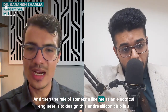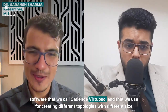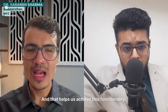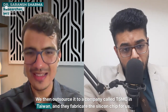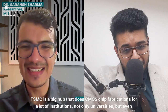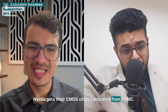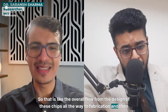And then the role of someone like me as an electrical engineer is to design this entire silicon chip in a software that we call Cadence Virtuoso, that we use for creating different topologies with different size transistors and different components, and that helps us achieve this functionality. And once we have the design of this entire chip, we then outsource it to a company called TSMC in Taiwan, and they fabricate the silicon chip for us. TSMC is a big hub that does CMOS chip fabrications for a lot of institutions, not only universities, but even NVIDIA gets their CMOS chips fabricated from TSMC. So that is the overall flow from the design of these chips all the way to fabrication and then testing.